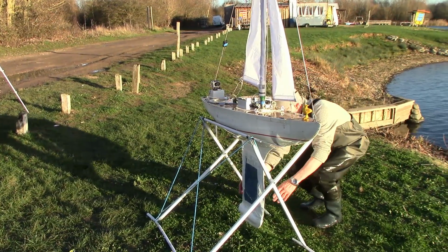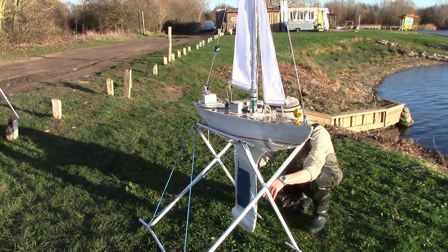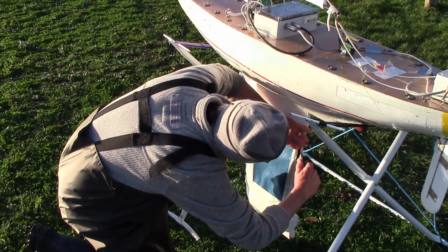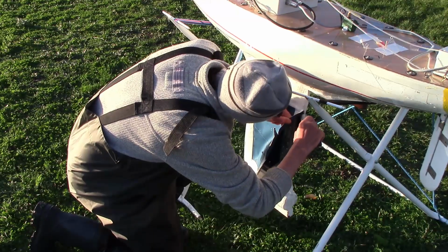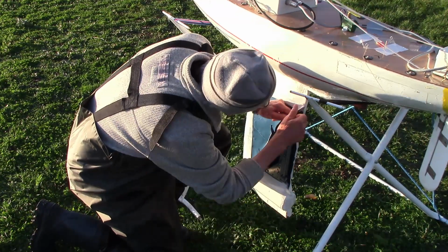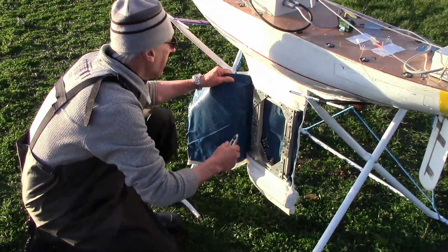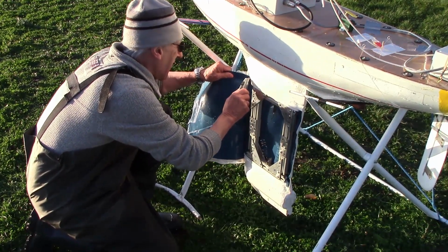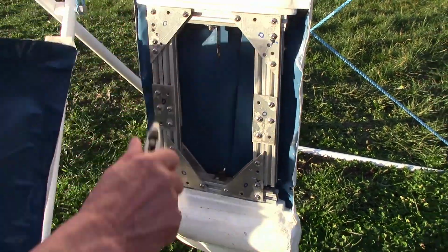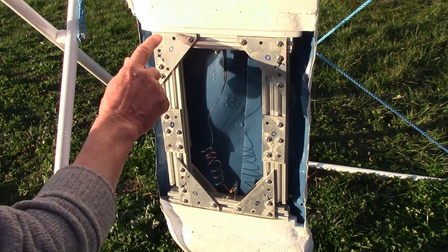Well, that was the end of the second trip, and we're going to take the keel apart, have a look and see how much corrosion there is now. The aluminium stuff inside looks okay, even after getting salt water on it. It looks pretty good to me. There's just a very vague sign of corrosion, but basically not corroded at all, is it? No, a bit of oxidisation, isn't it?